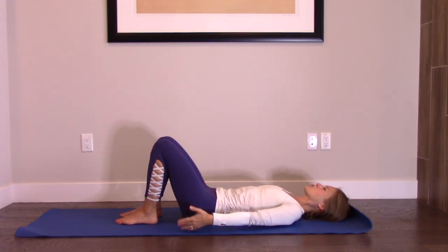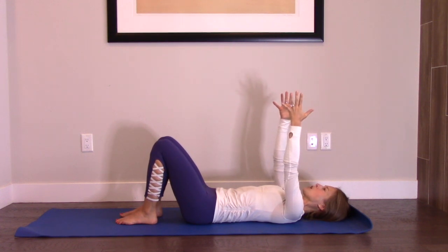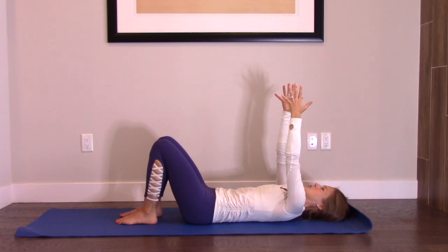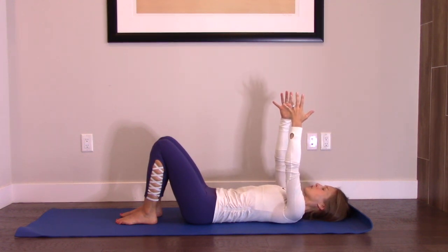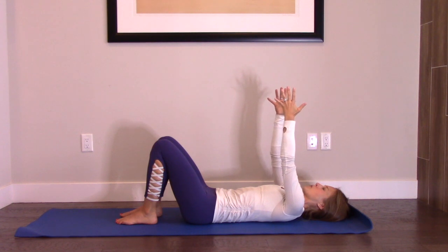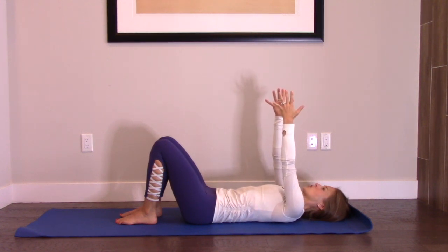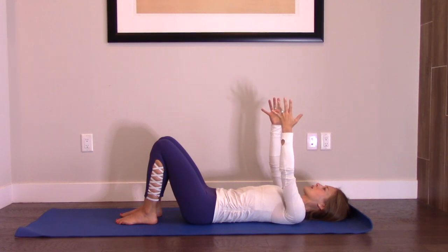Nice job. I want you to bring your arms up towards the ceiling. Fingertips are reaching up. What you're going to do now is reach your fingertips up like they could touch the ceiling, so your shoulder blades have come off the mat, and then drop your shoulder blades back on the mat. Squeeze them together. All right, so fingertips come off, reach up. But again, head stays down. Okay, and then shoulder blades come back. Trying to squeeze an orange between your shoulder blades.